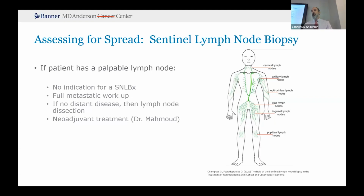This isn't something where I'd be looking for microscopic disease, because we already know that somebody has melanoma in the lymph nodes. And once we know it's in the lymph nodes, now I am going to scan somebody to make sure it's no place else, because I don't want to miss tumor someplace else, and I don't want to operate on somebody for regional disease if there is disease in another area, where my operating isn't going to offer any benefit at all. If there is no distant disease and somebody has a palpable or clinically evident lymph node, then we would actually remove all the lymph nodes.